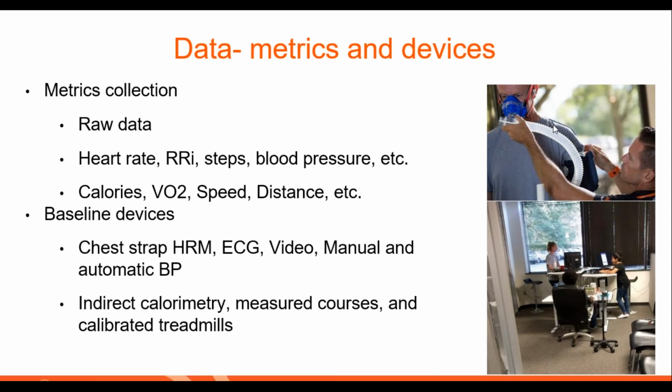We are looking at metrics like heart rate variability, which is simply the millisecond time between heart beats. And that's not just as easy as inverting heart rate. You've got to have higher resolution on that, but it can be a measure of stress. We can measure steps, of course, when measuring stress, blood pressure, and then we can estimate things like calories, oxygen consumption, speed and distance, and that can come from the accelerometer, or it can come from GPS. We collect and we're monitoring this data.